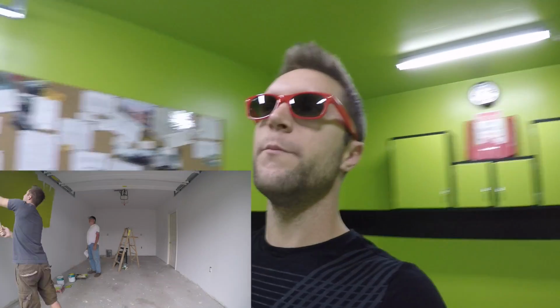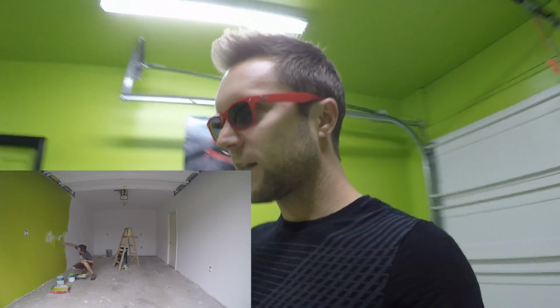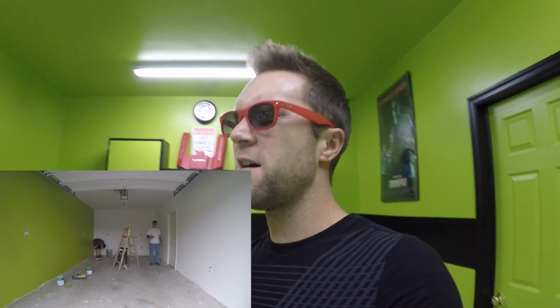And why did I choose green paint? Well, the reason I chose green was because I figured it's a cool color. I like the lime green color, but I figured I would never have a lime green car. I was going to do red. I really was going to do red, but I was like, that's kind of stupid, because my car would pretty much be camouflaged in here and it would look dumb.